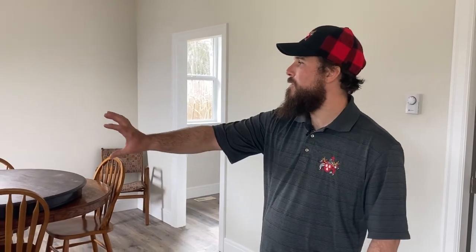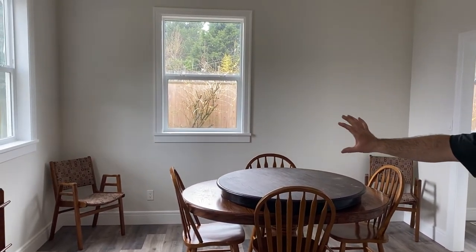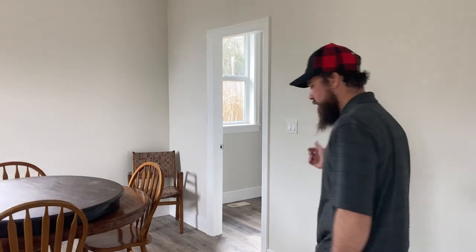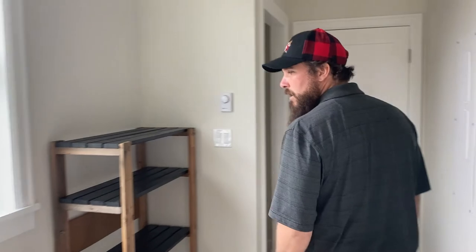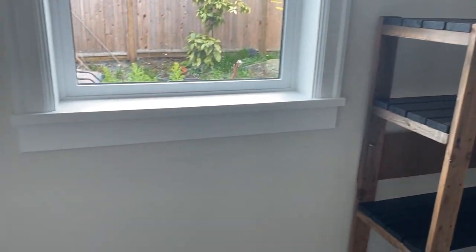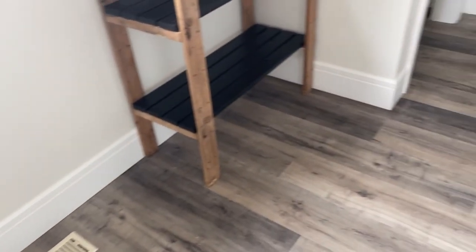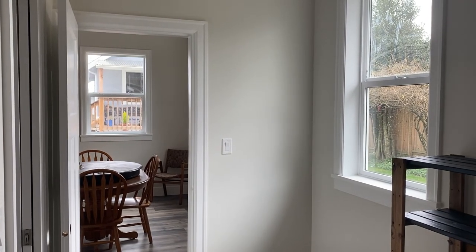Yeah, I think it's a great baseboard trim for sure. So in this corner here, we have it set up so that eventually if it ever ends up turning into a kitchen, that space is available with minor renovations. And then we'll come down here. This space is set up so that we could have a washer and a dryer coming in here down the line. Yes, the ducting's not run. They wouldn't allow that, and for right now, that's the way that we had to leave it.